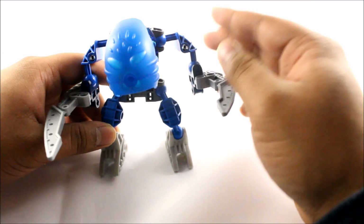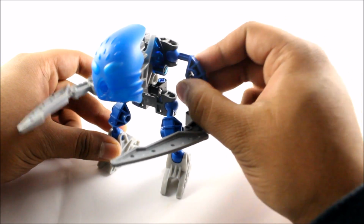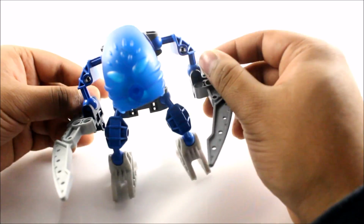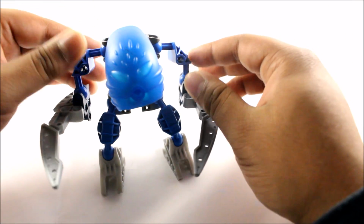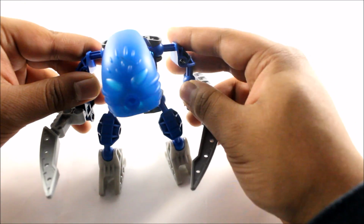Now, the best part about the set, and unfortunately the crap thing about the set, is that you do not get any movement at all. Like for example with Balta, you can move the sides, right? Like he can shift left and right with his body and his arms there. It was a bit weird, but yeah, that's possible.